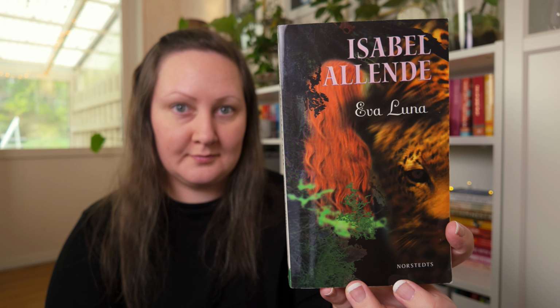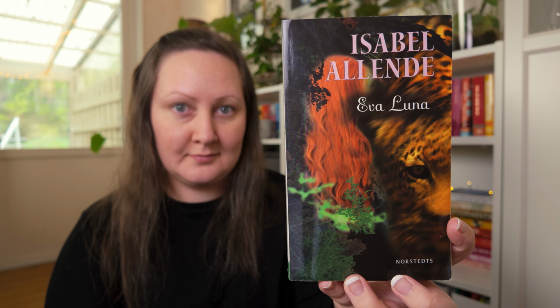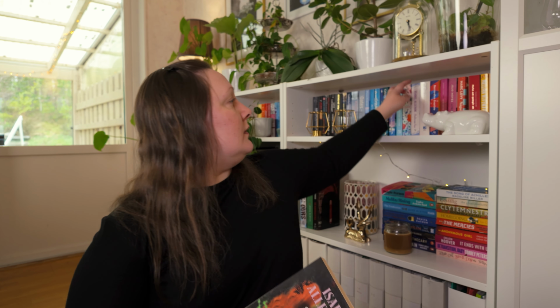Let's see which one is next. The next one was first published in 1987, and it is Eva Luna by Isabel Allende. I keep saying Allende, that's probably wrong, but sorry. This is her third novel, and I do have House of Spirits as well.